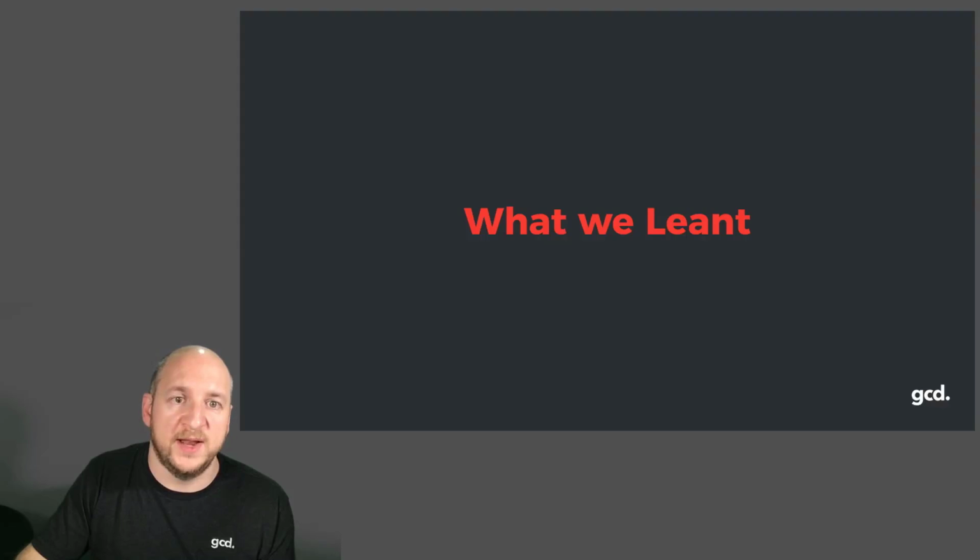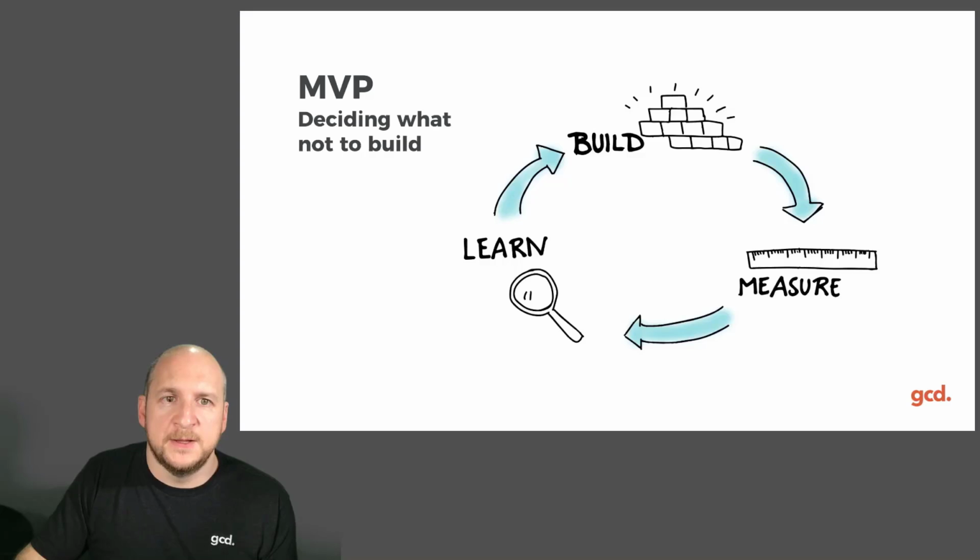We've learnt a lot already building Status. When approaching an MVP, often the biggest challenge is deciding what not to build. It's easy to decide what you are going to build, but actually when you strip a product back to its core, you have to decide what features you're going to invest in now that will allow you to measure and learn, and what to leave and build next.